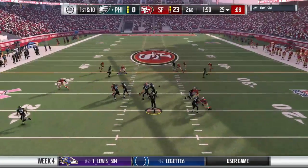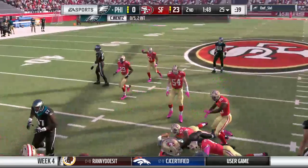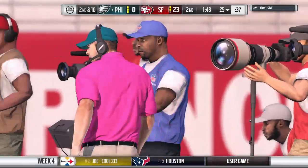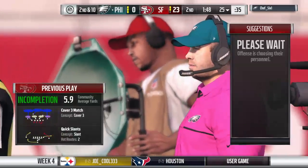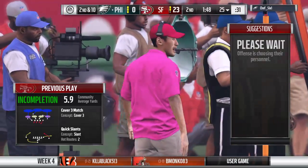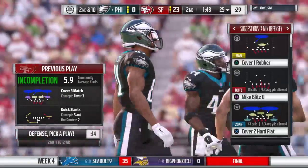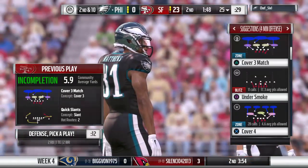Wentz now on first down. He couldn't quite hold it. Got hit. Ball pops out. Incomplete. After watching him drop that slant, I can hear my old coach's voice ringing in my ears right now. You can't run with the ball until you catch it. Trying to get those yards after the catch before he secured it.